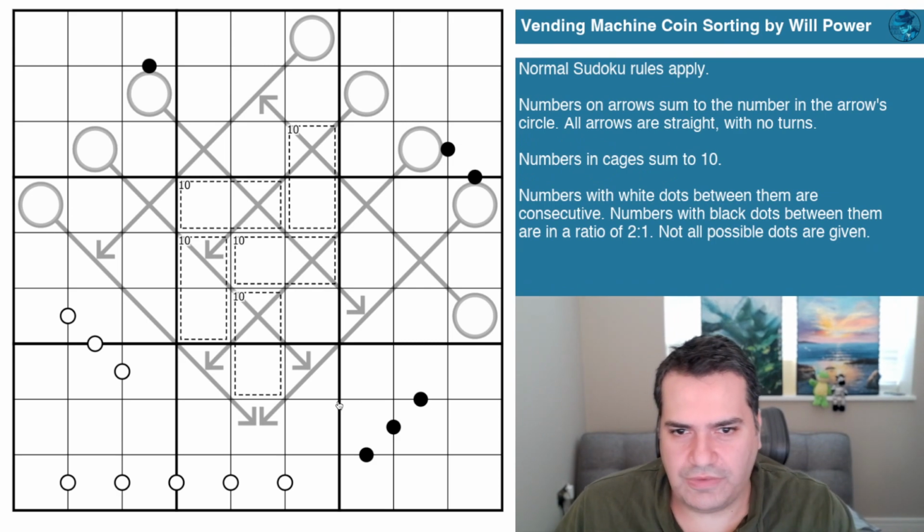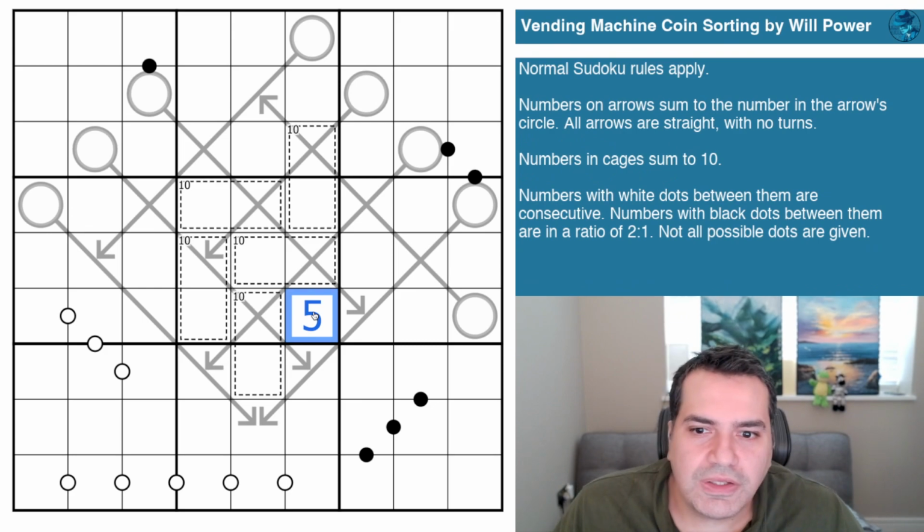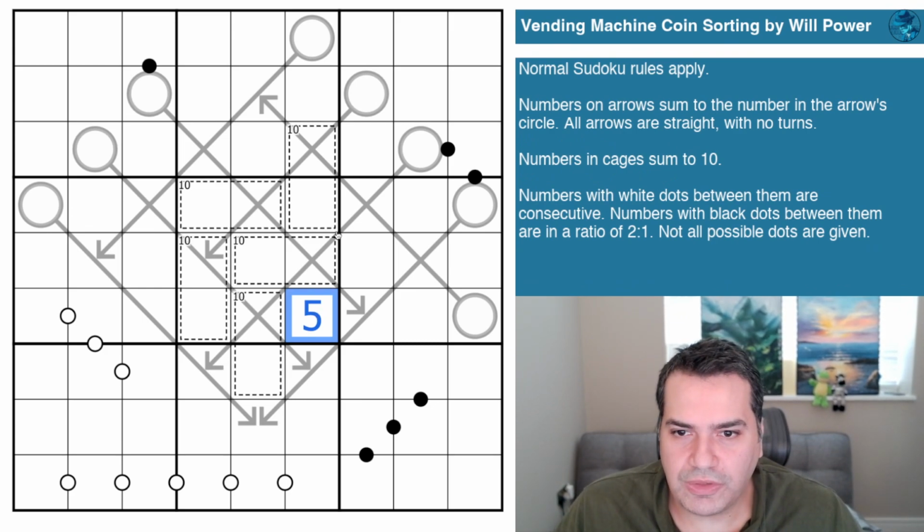So I think I've said this many times, black Kropke dots. Although I will come back to box five, because I can place, actually, I will do that. It's very rare that you can get to place a digit immediately in the puzzles that we featured on this channel, but here is one in under 20 seconds.